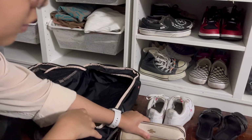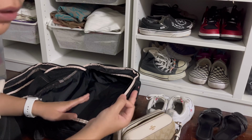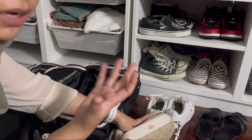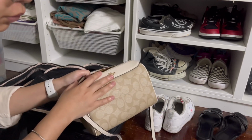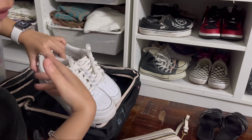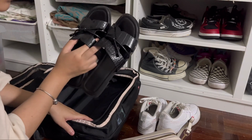So tomorrow I'll be wearing this handbag, this Coach handbag. Normally, I always bring 2 or 3 extra bags because, you know, I'm like an OOTD kind of girl. But for the sake of going to this place and minimizing the clothes and the stuff that we bring, I'm only gonna bring 1 bag only. I'm also going to bring 1 sneakers only, which is the Nike Air Force. I'll be wearing this shoe tomorrow on the flight. And then my slippers, obviously I need a pair of slippers just in case. So we are going to put all of this stuff inside this bag.